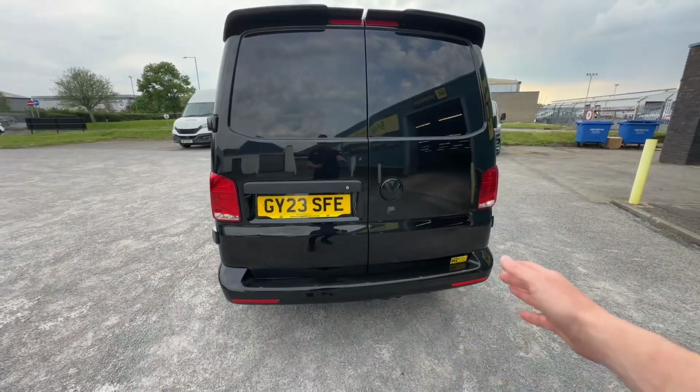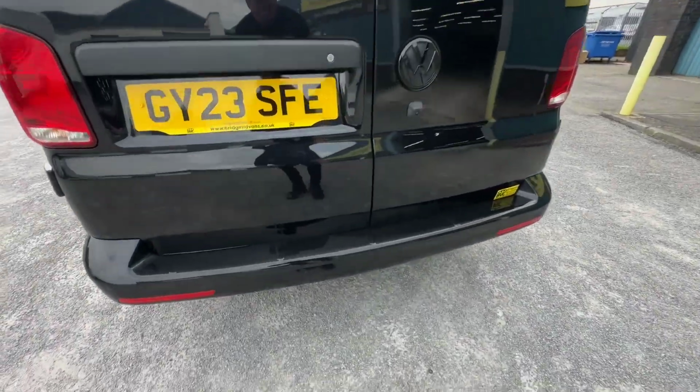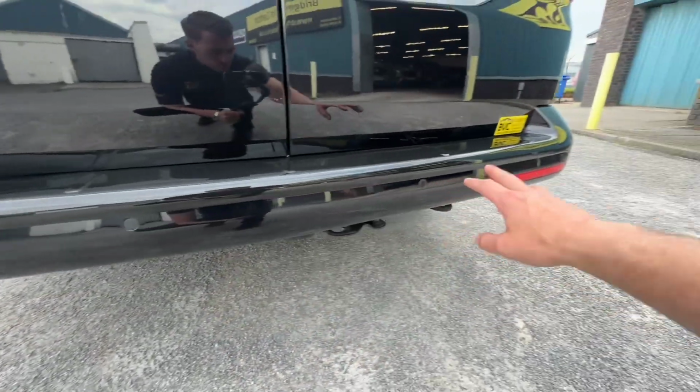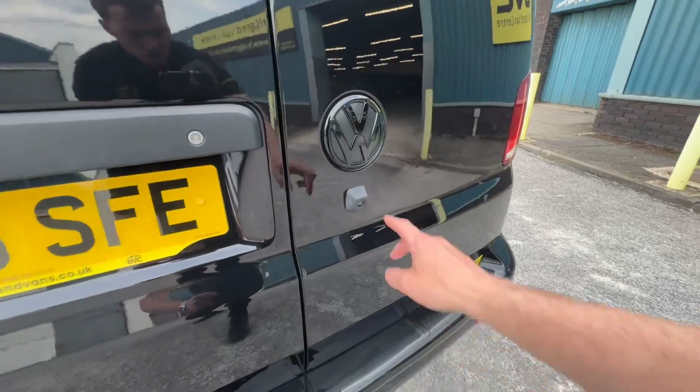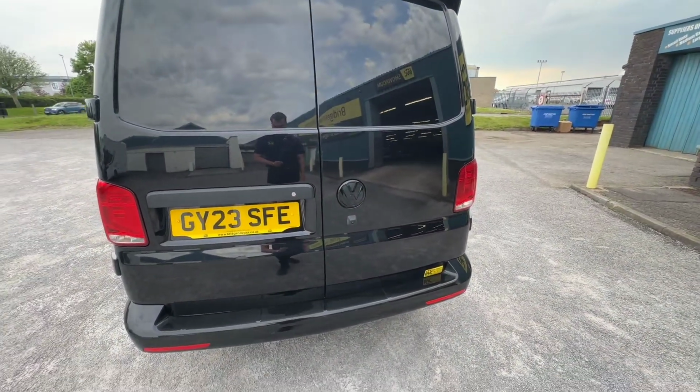Standard specification here at the back then, you get of course color-coded bumpers, but you also get rear parking sensors, so you can see parking sensors just nicely integrated into the rear bumper there. But what doesn't come as standard is a reversing camera, so that's a nice factory optional extra to speak of.